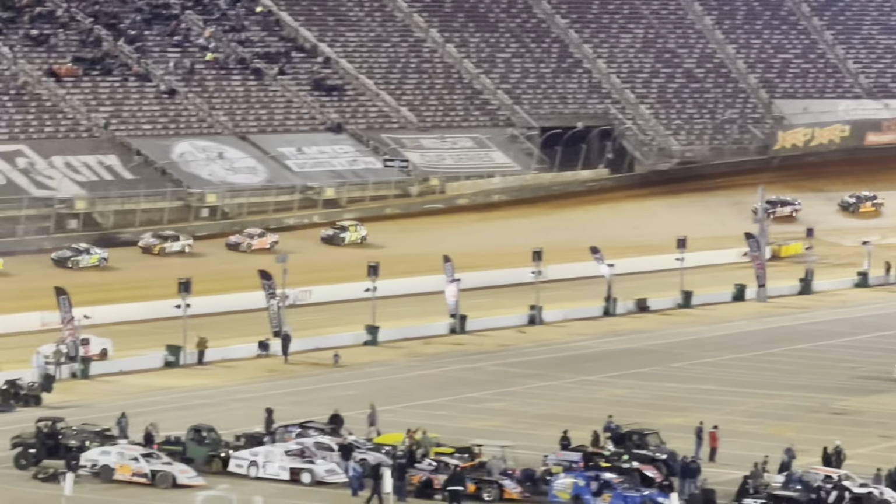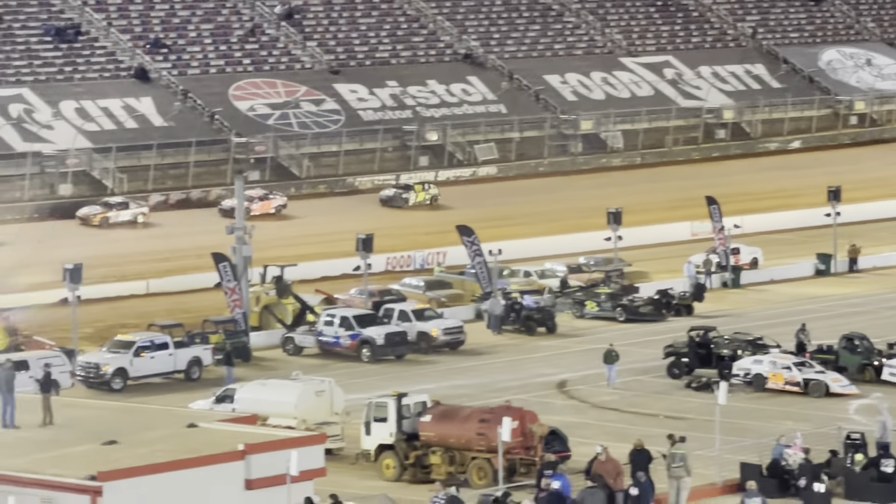Lights are out. You're going to single file. Definitely single file starts from this point on with 8 laps to go, coming out of turn 4.